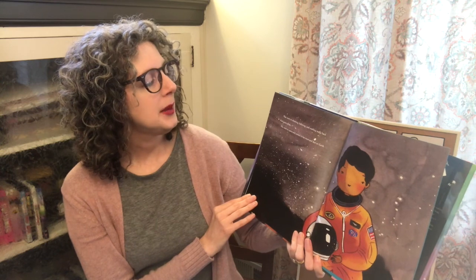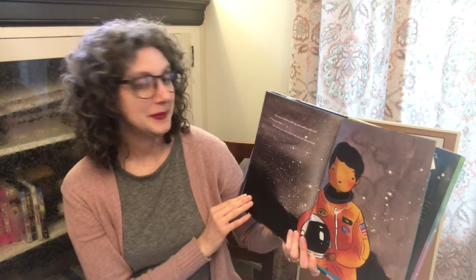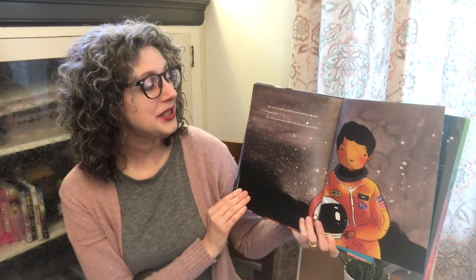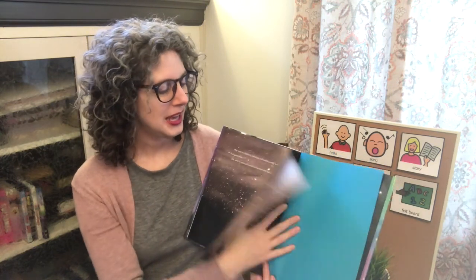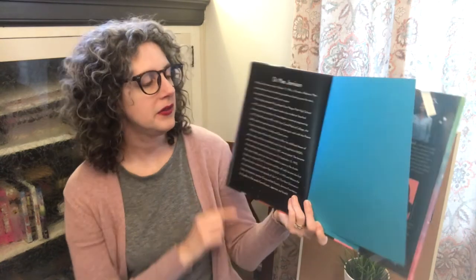Mae went on dreaming, believing, and working really hard. And guess what? She went to space and waved to her mom and dad on Earth. There she is, all grown up, when she became Dr. Mae Jemison. So this last page gives us a little bit of information.